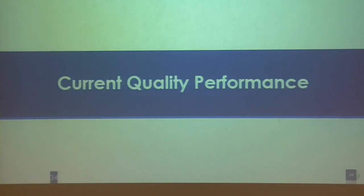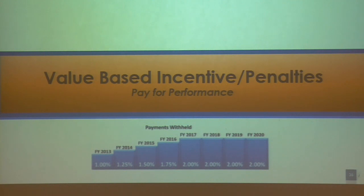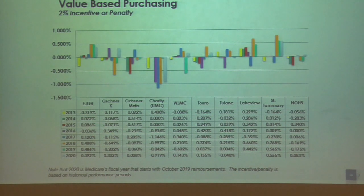So what do we look like? So value-based purchasing. So this was the iteration. So since 2013, we've been working through this. We started off at 1% at risk, and now we're up to the max, which is 2% risk. Now, I know you probably can't see a whole lot of this. So this is all of the local hospitals. Ruby keeps this graph going.